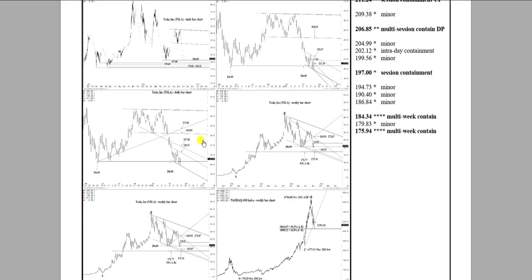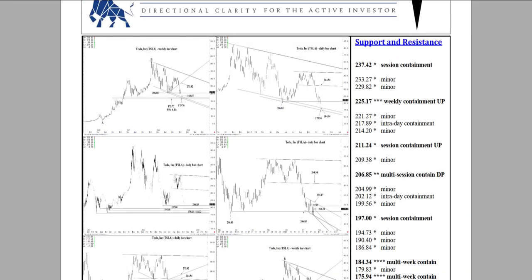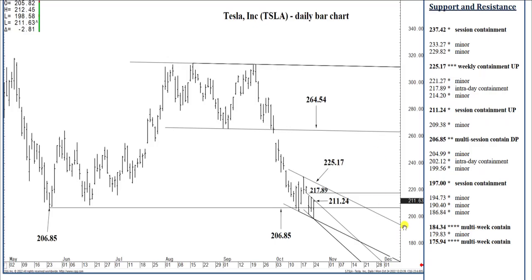On the way up, worth mentioning that 237.42 is a quick 1 to 2 day target above 225.17, and we could top out here on a daily basis, as you can see up here. But once again, closing above 225.17, 264.54 is considered a 2 to 3 week objective. Now, downside, and I'll go back to this chart here: opening and holding below 211.24 will keep heavy weight on the market for the day, easily testing the 206.85.